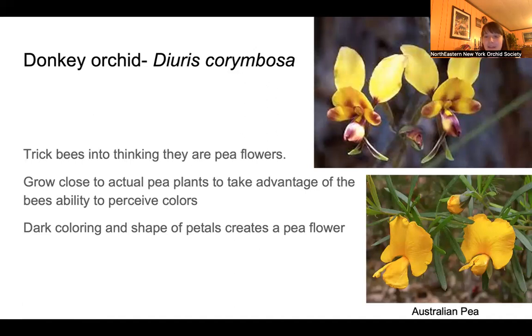And it's really interesting that they have to be within a pretty close proximity of both the other plants that they're trying to imitate and the pollinator. If the pollinator is too far or too close, they'll know that it's a trick and they won't be interested.